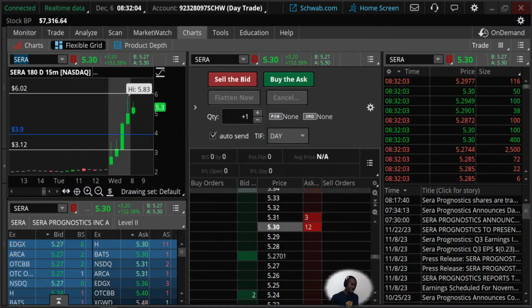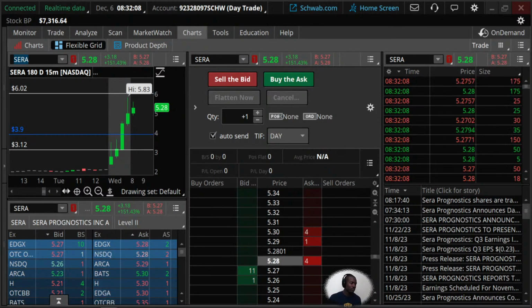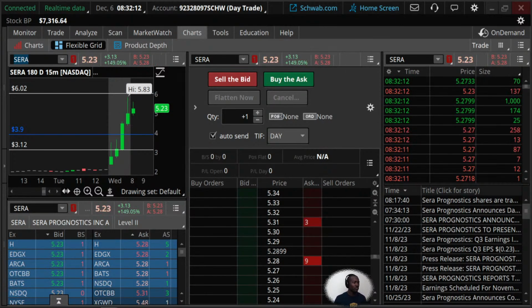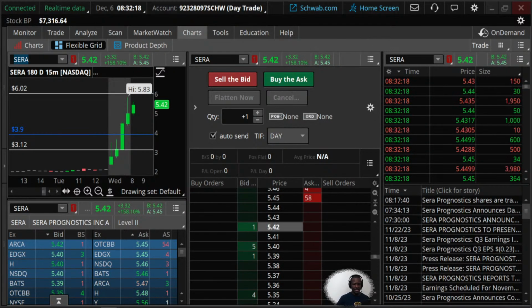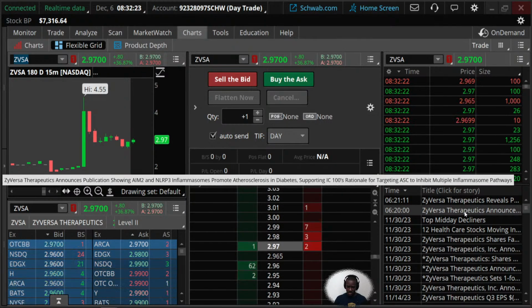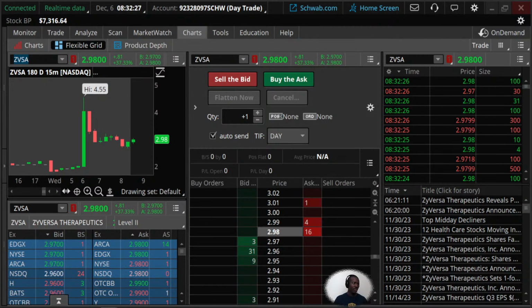Yep, now it's on all of my charts. CERA. Also see one called ZVSA as well. What is this one? Therapeutics announce showing aim to publication. This is just a publication. I ain't worried about that.